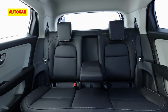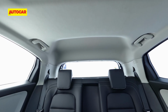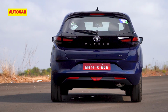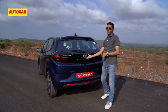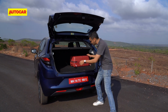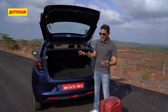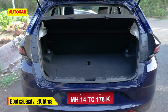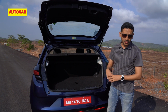The back seat is the same too, with good overall space but slightly tight headroom. What I really need to show you in more detail though is that boot, so let's head back outside. Now, as I alluded to earlier, one of the compromises that Tata Motors has addressed with this car is boot space. You can load a couple of bags in there. Yes, the boot is down from 345 litres in the standard Altroz to 210, but it is still a reasonable size for a few small bags.